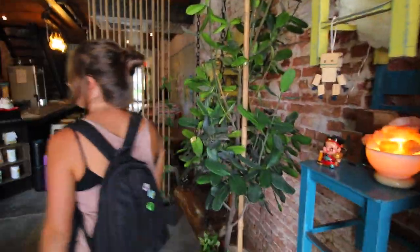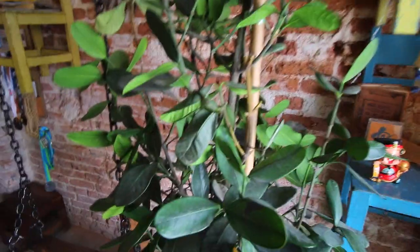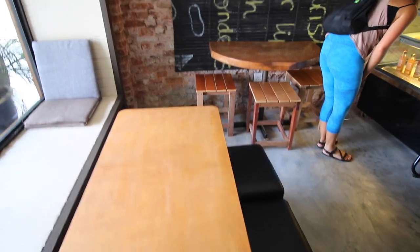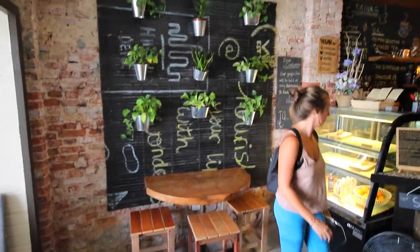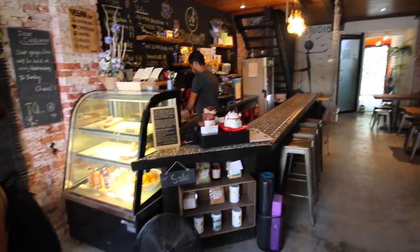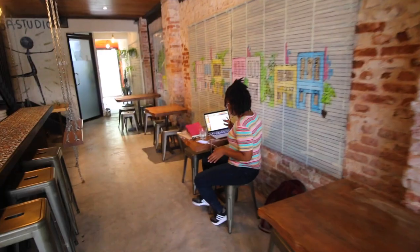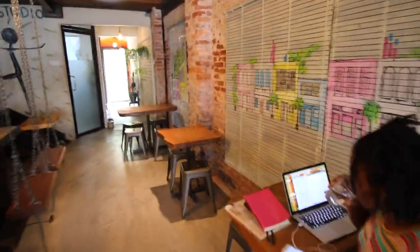So this is what it looks like inside. Pretty nice bit of decor here and there. It's not really deep, but I think we've got upstairs as well. Kind of cool little palm box. Nice little bit of music. Pretty good to me.